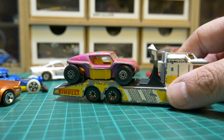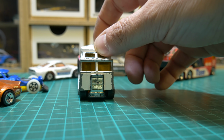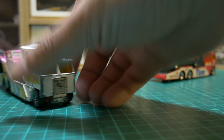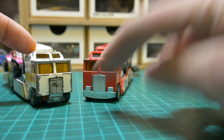So I've decided to go with this one because I think it fits the purpose of this whole Transporter a little bit better scale-wise. Again, along the method that I did with the Beach Buggy, I wanted to try and turn an old dog that I hated into something better. So here we go, we'll crack on with it.